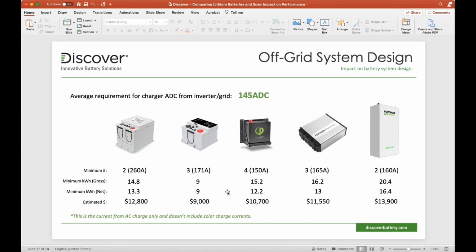So if I want to take full advantage of the charger in my hybrid inverter system, I need to size a battery bank with a minimum of 2 of these batteries. That will handle 260 amps current. Given the battery's form factor, that gives you a gross capacity of 14.8 kilowatt hours, a useful capacity of 13.3, and that 2 battery stack, I just did web costing on this, is going to cost a consumer at full retail roughly almost $13,000.